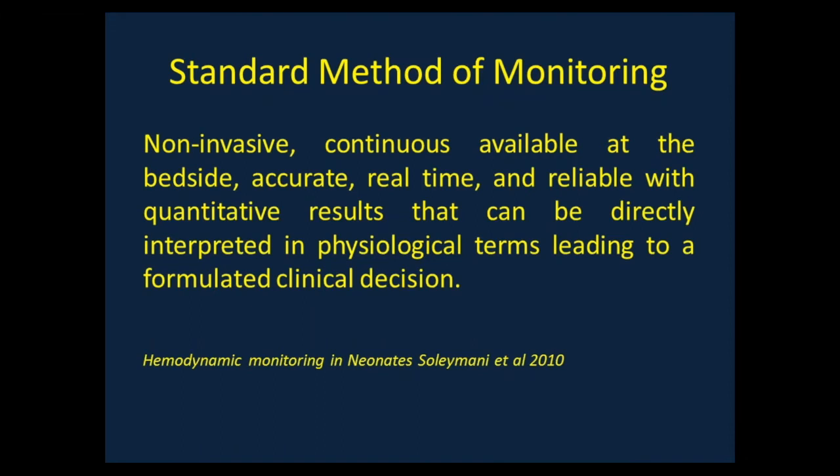For example, target neonatal echo. If you consider that a very helpful technique, it is non-invasive but not continuous. You are evaluating the infant by TN echo at the bedside. It's a longitudinal one-time evaluation, and then 1 hour or 2 hours later you may have everything changed, and you cannot keep performing echo for 24 hours. So it is non-continuous. So TN echo does not apply to this definition. What about NIRS?